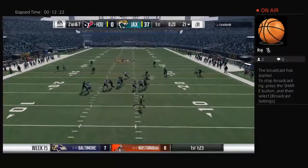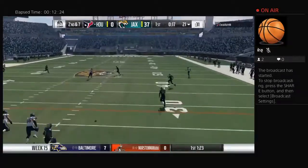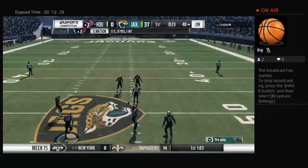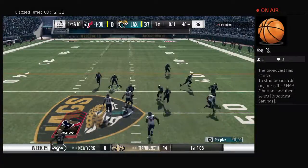To throw on second is Watson. Flush to his right. Over the middle here to Coates. That goes for a gain of 31.